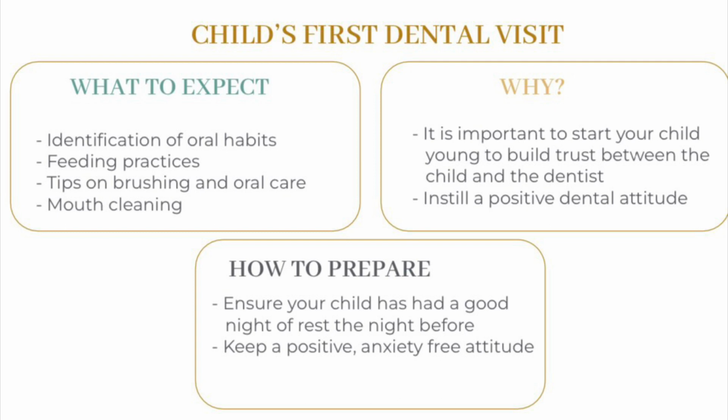You can expect at your first dental visit for the dentist to observe what the inside of their mouth looks like. They will also ask some questions about their oral habits. For example, does your baby suck their thumb? They'll want to know things about when they eat, what they eat, also their drinking habits. Do you give them a bottle at bedtime or do they only drink with meals? You can also learn some tips on brushing and oral care for your baby and how to make sure that you keep their mouth clean while their teeth are coming in.